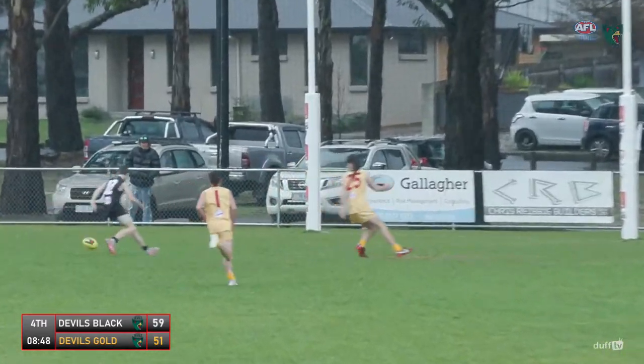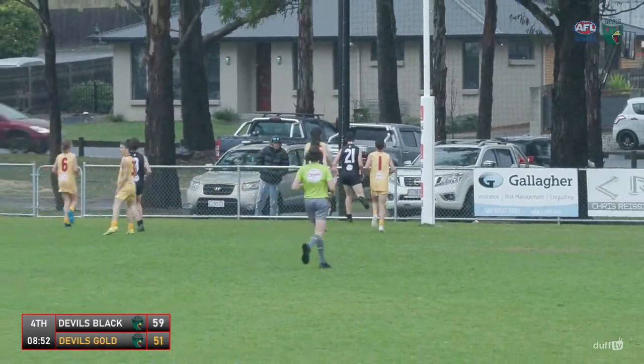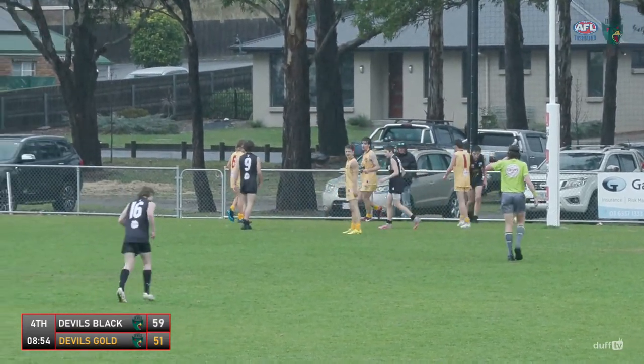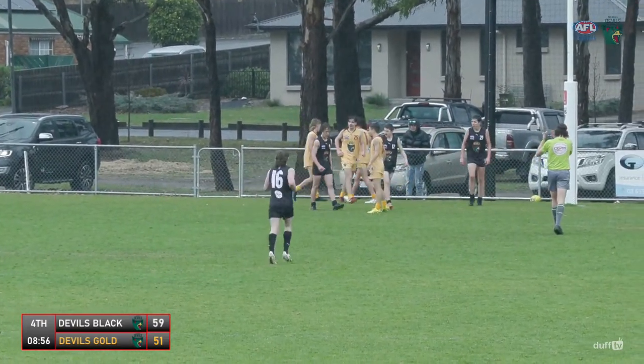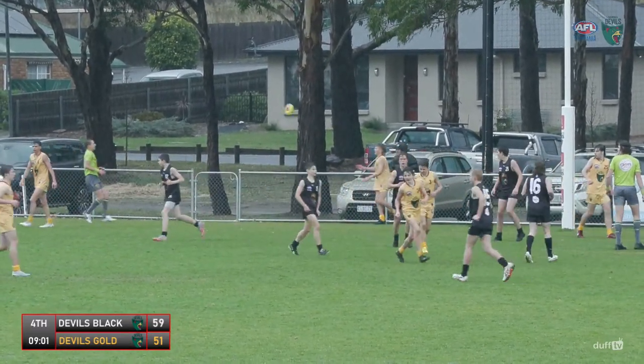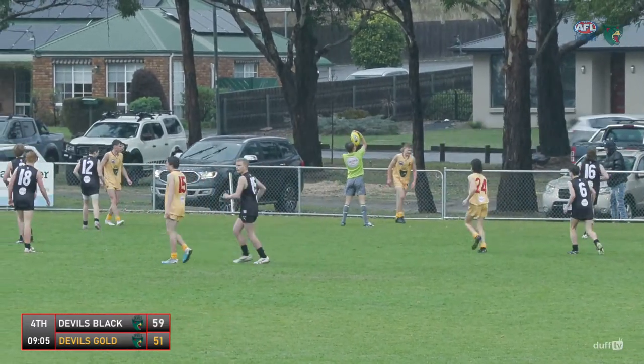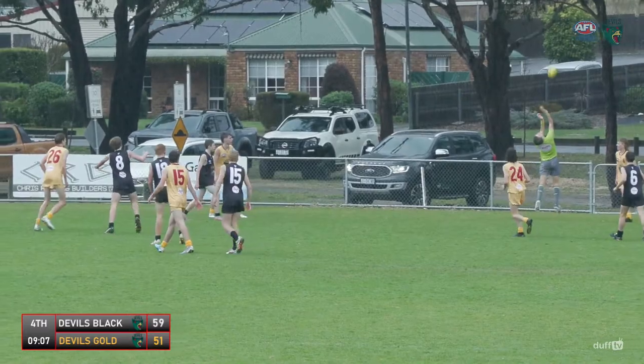There's a number out the back. It's a drop mark. Drop mark from Henderson. He went straight through his hands. And the ball trickled out in front of Smith Loon. So a real opportunity there for Sebastian Henderson. He just went through the old Jukes off the chest and spilt that one. That was a clear goal, but tough conditions here today.